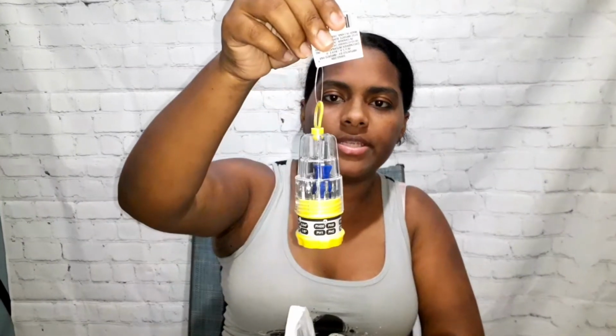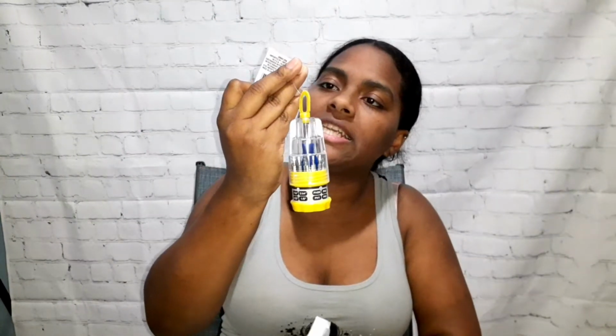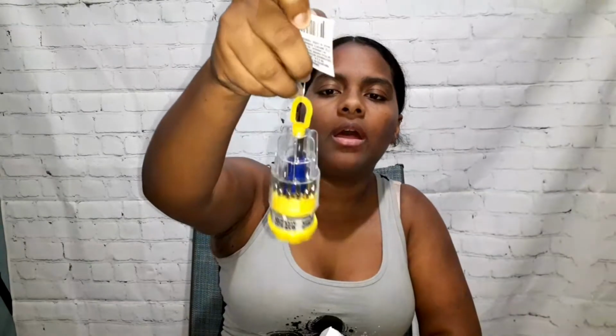The next thing that I got him was this. It's just a screwdriver set, and it has 14 pieces. So I think he'll really like this because sometimes he can't find the one that he wants because he has so many and they're everywhere in his toolbox. So yeah, I thought this would be a great little gift for him.